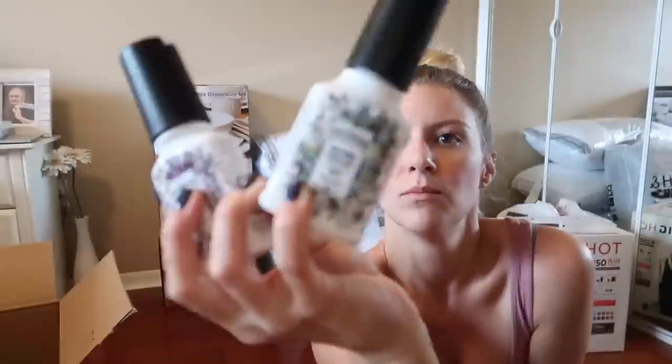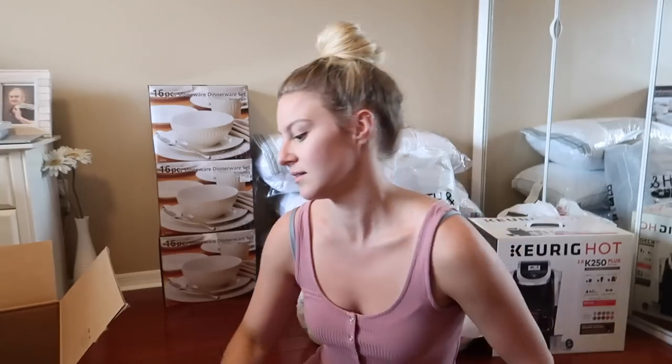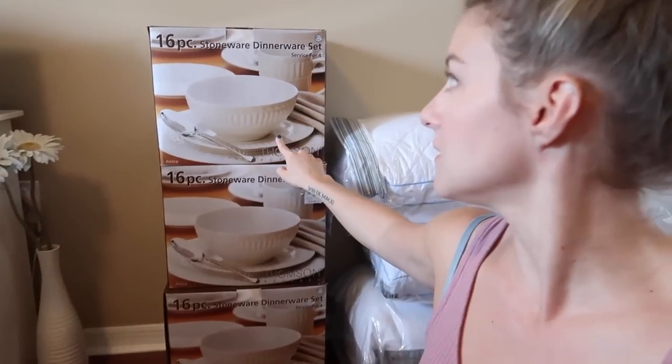And I got some poopery. If you guys don't know what poopery is, it's a spray that you spray in the toilet for when you go number two, and it doesn't make your poop stink. I like to use it because I'm not gonna say my shit don't stink. If you guys have never used this before, I totally suggest it. It really does work.